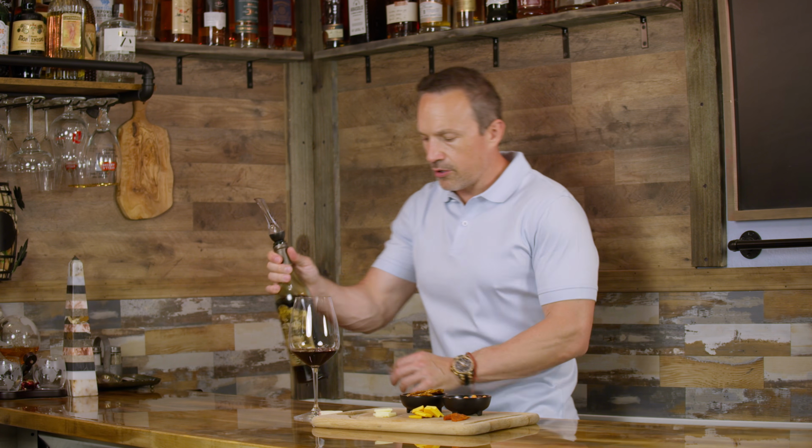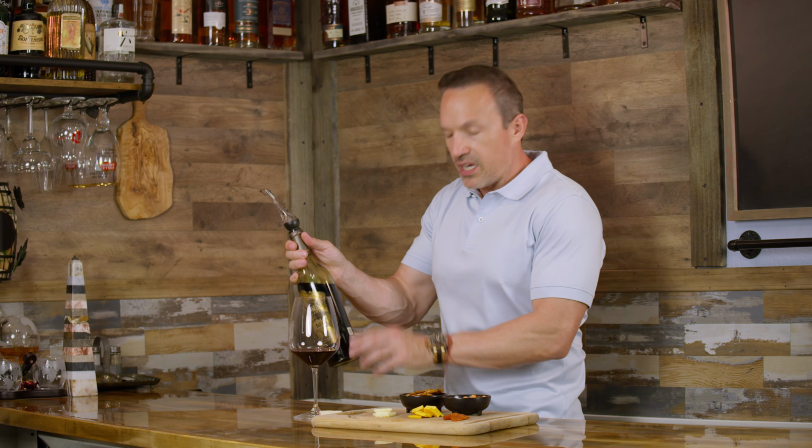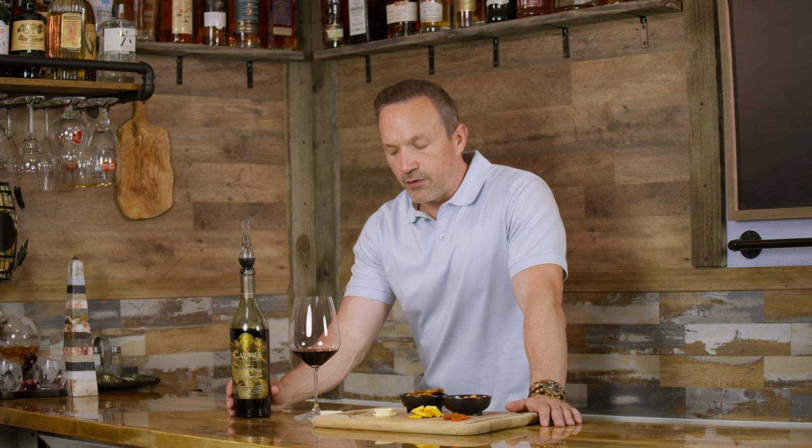One thing I didn't talk about earlier, and maybe I did, but I don't remember. There's a QR code on the back. Make sure to scan that QR code because you can watch a video from Chuck Wagner talking about the wine and what he thinks about California and California production.